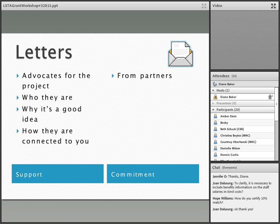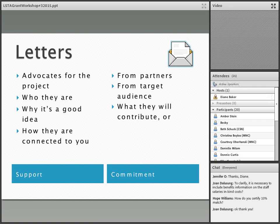Now, letters of commitment. These are from individuals that are going to be participating in a real way with your project. So these will be from your actual partners. If you are partnering with an organization or with another agency that will actually do something for the program. They might be donating. They might be actually participating. You may have something on site with that partner. So that letter from that partner is very important.